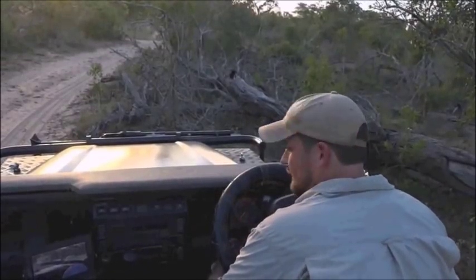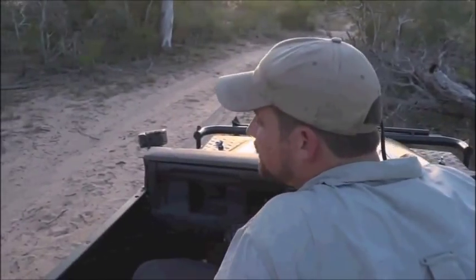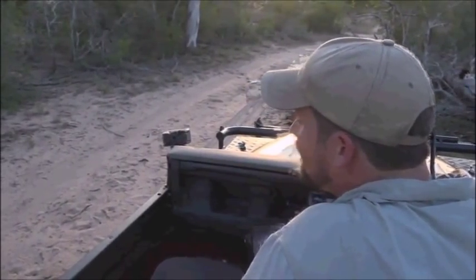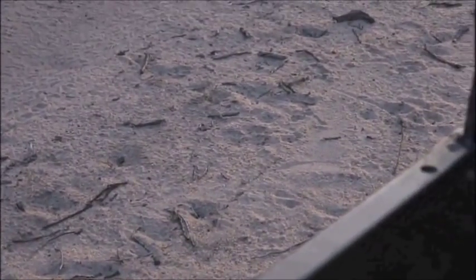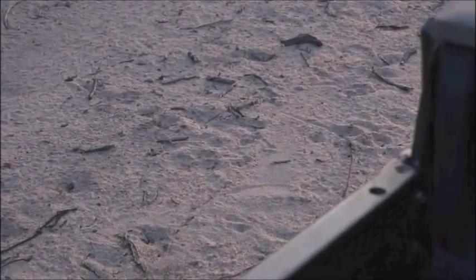The only problem is, like I say, what's that, Viam? Is there a leopard track in the middle of the road, Viam? Look at that. All these things are happening at once. This is wonderful news. I want to try and see what kind of a leopard track it is. Is it fresh, Viam? Can't really see, no. I don't know. Let's have a look.